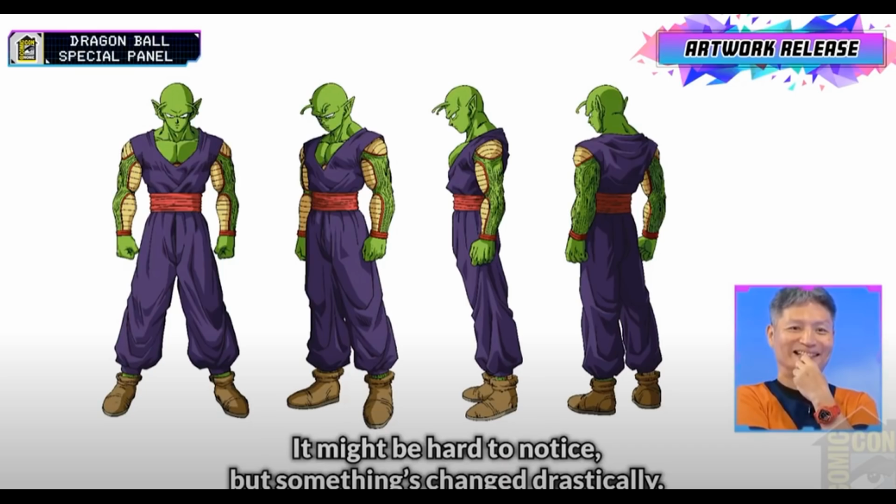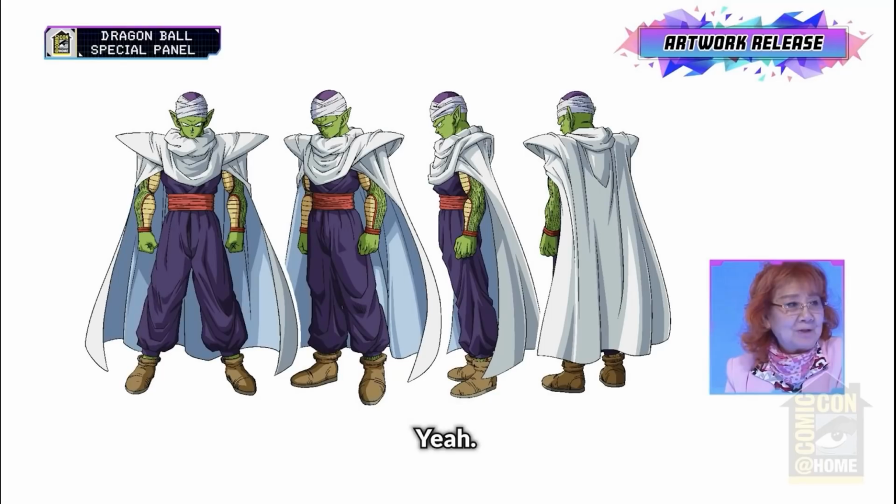But the actual movie itself is going to be a bit of a hybrid style, where it's going to be, from what we've seen, a lot of 3D models, 3D objects being rendered in computers, but it's going to be drawn over with 2D animation art.